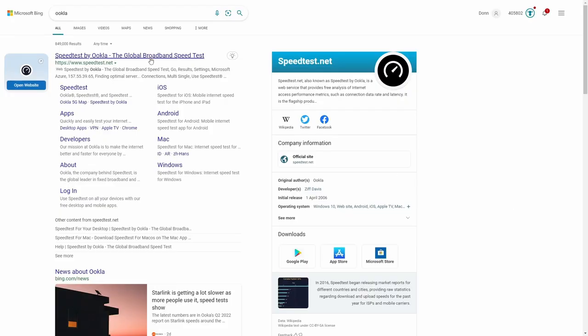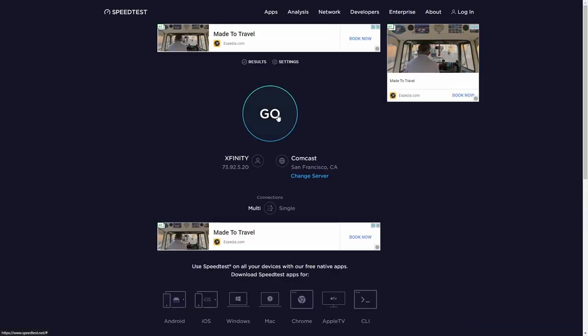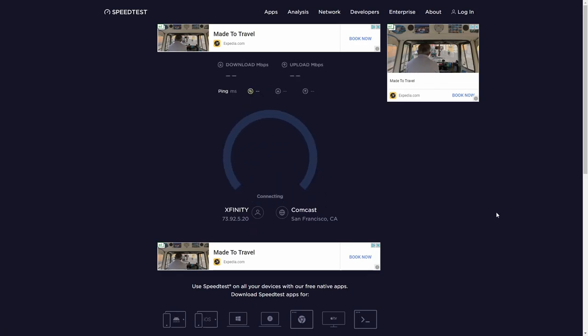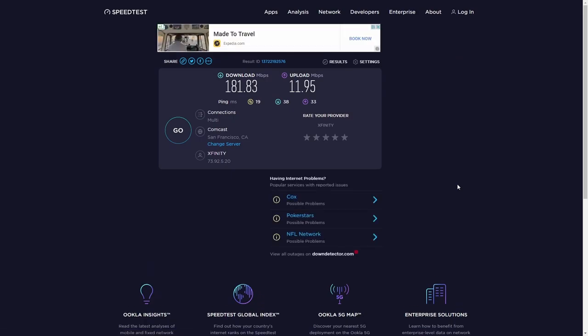Okay, I'm gonna go ahead and test out our current internet broadband. We are going through Xfinity right now using the Ookla speed test. It is pretty reliable. Look at that, 180. Now this is connected directly from the tower to a mesh Wi-Fi router node. So 181.83 download speed megabits per second by about 11, almost 12 megabits per second upload, which is very respectable. It's something you would expect here in the city as well.